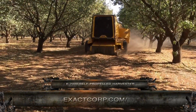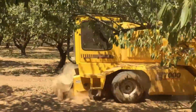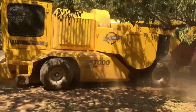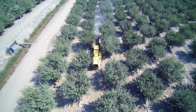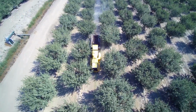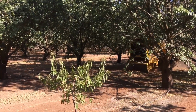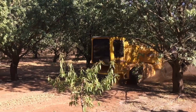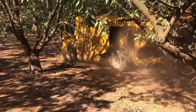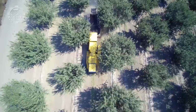Still in the topic of harvesters, this is the E7000 self-propelled harvester made to harvest nuts like almonds, walnuts, pecans, and hazelnuts in an efficient and dust-proof way. This self-propelled machine uses a combination of features to minimize dust creation during harvesting. This includes a cleaning chain with a large cleaning area, a variable speed cleaning fan, and a system that scrubs dust from the discharge.